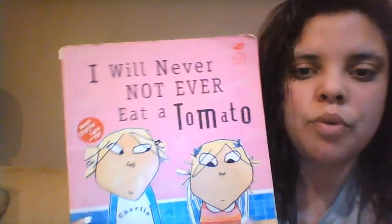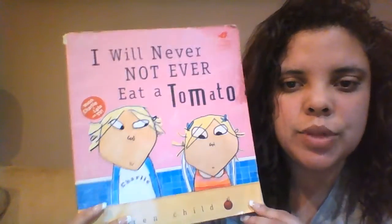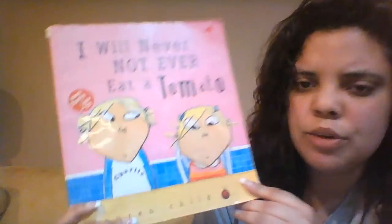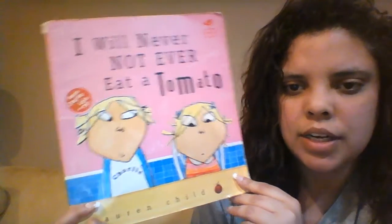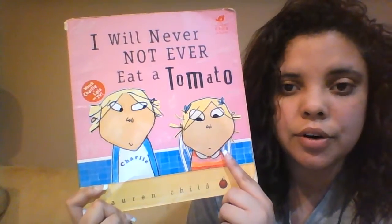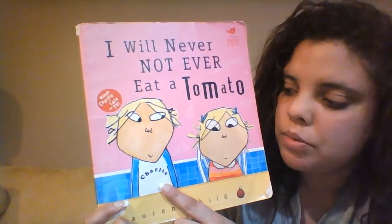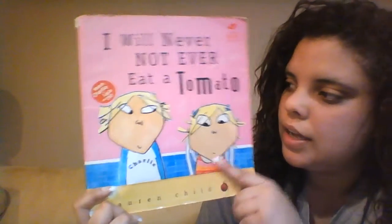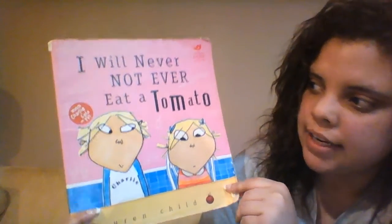Now, before we start this story, what do you think the story's about? It's talking about somebody who will never eat a tomato. Do you think the story's about the little girl? Or maybe the story's about the little boy, and he has a name that says Charlie on him. Let's find out.